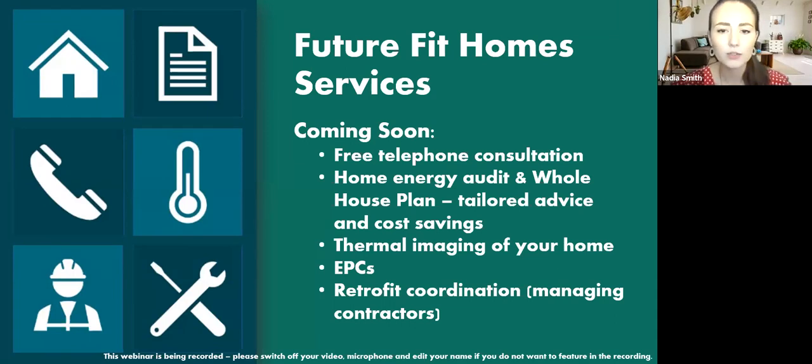So it is useful to have, and it's also useful on a national scale for the government and for research organisations to be able to understand where the UK is at in terms of its decarbonisation.